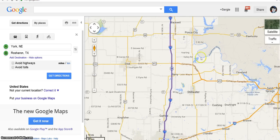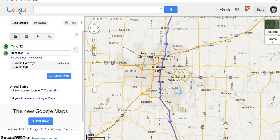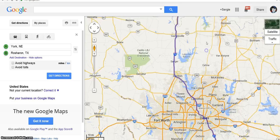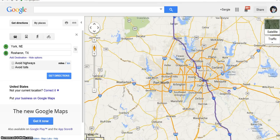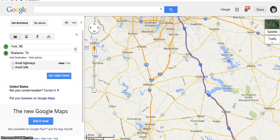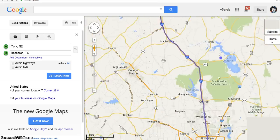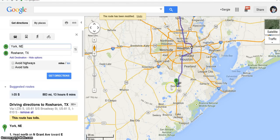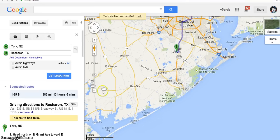And that's it. Then after that, it's all interstate, and I'm going through Oklahoma City. And what is this? I-35, basically towards Dallas. I probably will take a bypass somewhere here, and then Houston. Yeah, Houston, but I have to go like this on a bypass. No, wait a second. This one. That's the toll highway, and that's where I'm going. Russia Run, Texas, right next to the ocean.